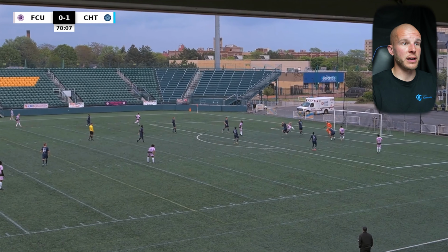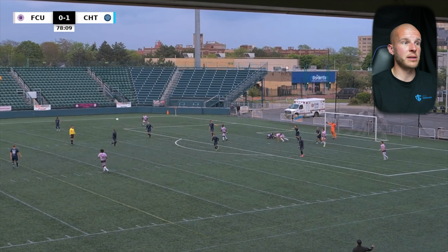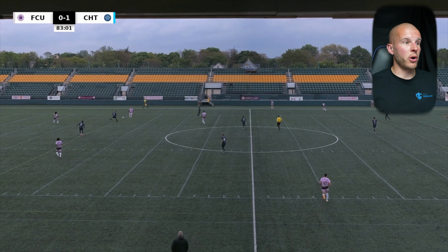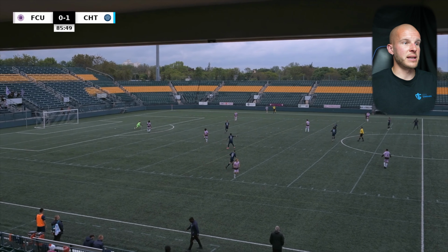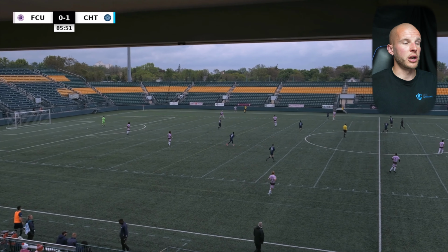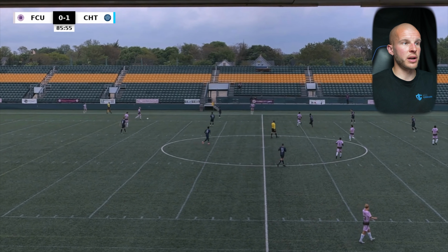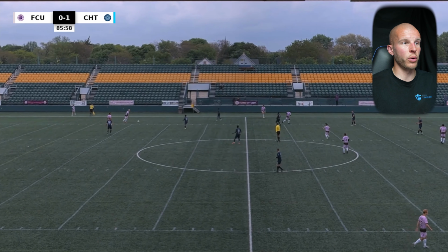So ball comes in. Actually, a really good ball. Our midfielder gets double teamed and unfortunately doesn't get it there, but that's all good. Ball comes out from the center back, little jink back to him, and then we play out of that, which is great. Another ball from the goalkeeper. And here's another situation. I'm going to try and hit one of our center forwards.